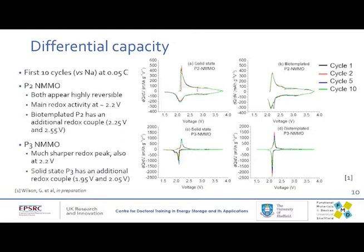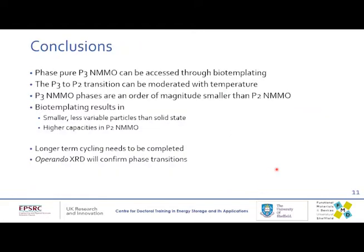So that's kind of the end of the talk. So we've managed to synthesize this phase pure P3 NMMO via biotemplating, which we have struggled to do in the past. This P3 to P2 transition can be moderated through temperature, so we can end up with a very variable and tailorable synthesis, which can be applied to a lot of different battery structures.